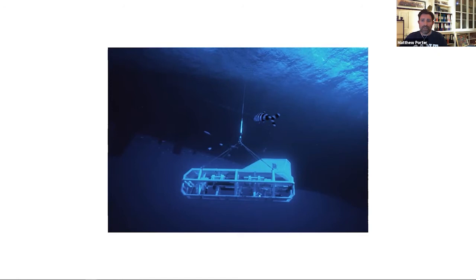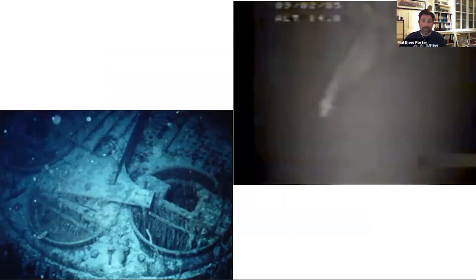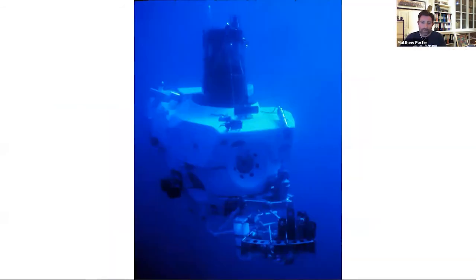But Jason and Argo, these two things here, got some of the very first pictures of the Titanic. Here's the very first one of the boiler, and this is a boiler with slightly more high resolution. A year later, Ballard went back in a manned submersible called Alvin, funded by the Woods Hole Oceanographic Institute. The Alvin, Jason and Argo were the things that documented the Titanic for the first time. They made a couple of expeditions there, and there have been hundreds of expeditions since. People started paying hundreds of thousands of dollars to privately go and see the Titanic.